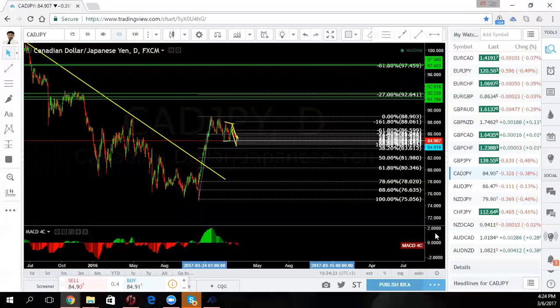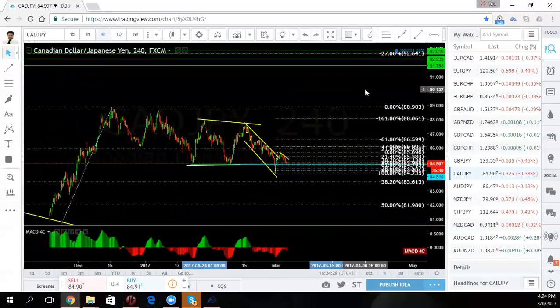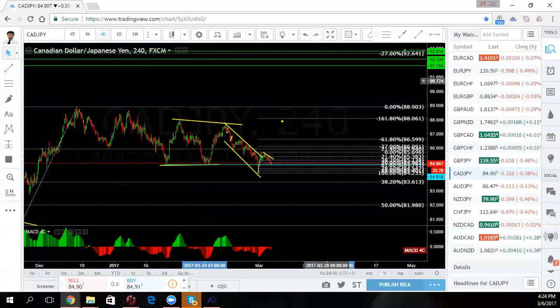What are all those lines doing there? And why do I have them in the webinar? Okay, 4-hour. Let's go. So what you're looking for is this trade here, right? We got a breakout here. We're getting a pullback. You can look for that trade to the top, and they would likely break out of this top to that level.